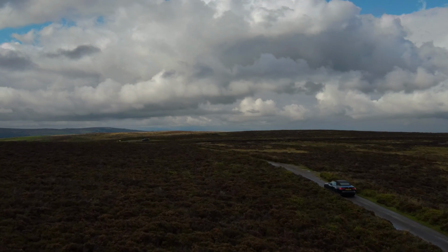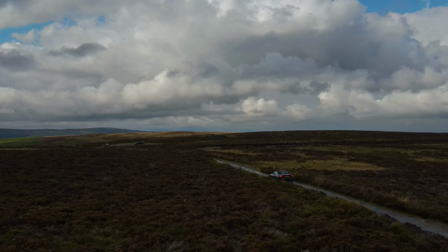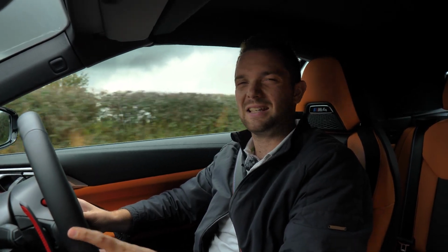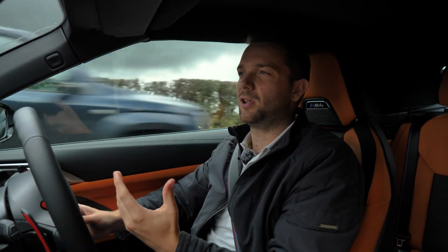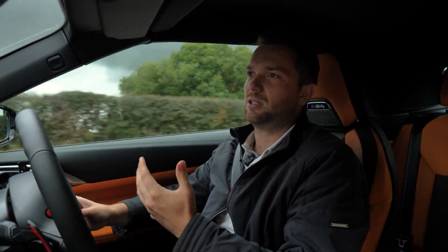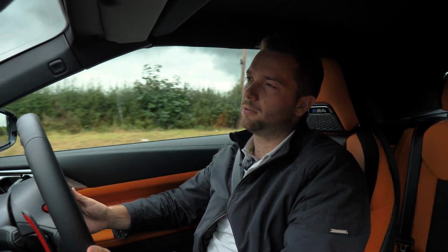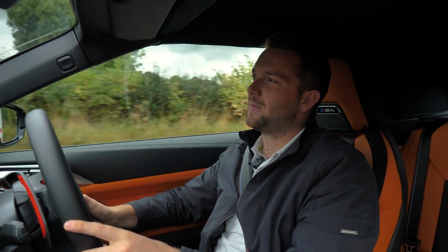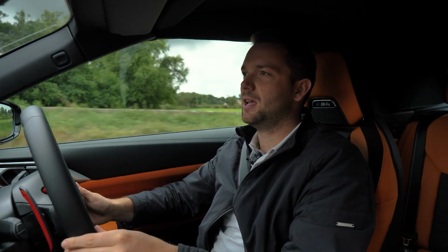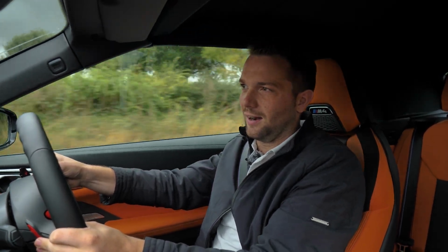But the thing for me with this car was adding an xDrive system to it. I thought, oh, is it going to lose that rear drive biased feel that I love so much about the M3 and the M4 saloon and coupe? And it doesn't feel like it has. To me, it still definitely feels rear drive biased, only now you have more confidence in it.